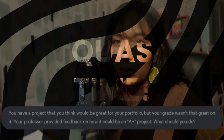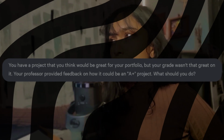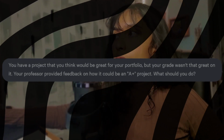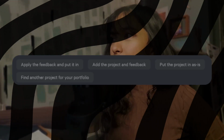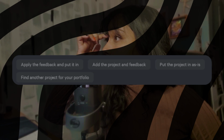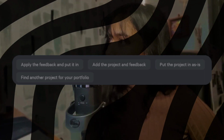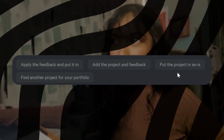As an example, you have a project that you think would be great for your portfolio, but your grade wasn't that great on it. Your professor provided feedback on how it could be an A+. What should you do? Apply the feedback and put it in. Add the project and feedback. Put the project in as is. Find another project for your portfolio. Definitely apply the feedback and put it in.